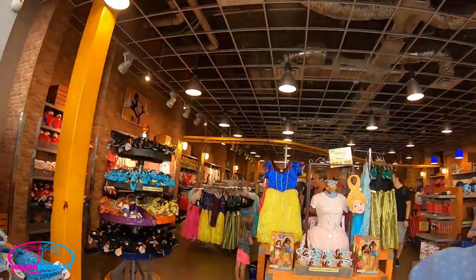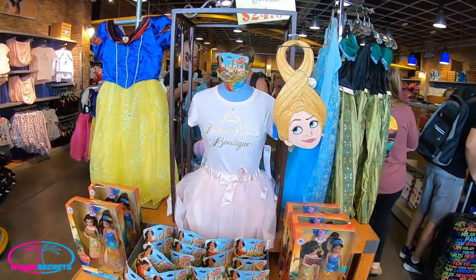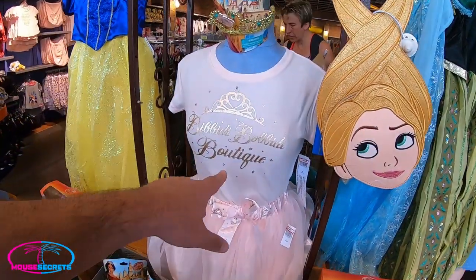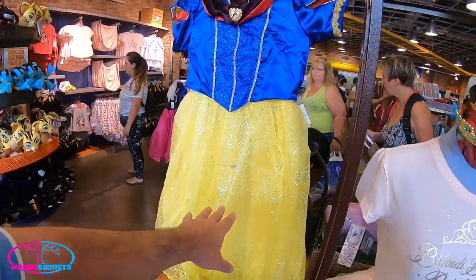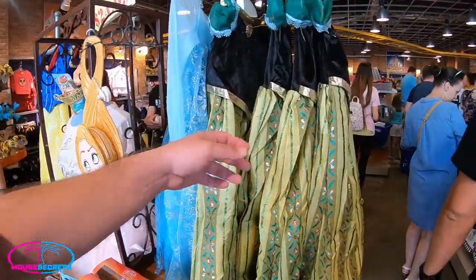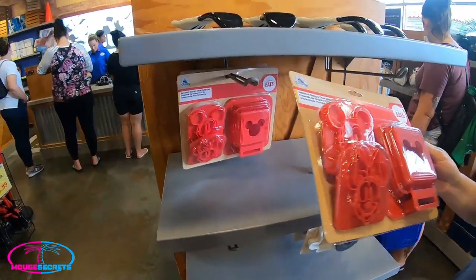All right, here we go. We are inside. Let's take a look first at just what's on display, what they want your eyes to catch. They've got the Bibbidi Bobbidi Boutique shirt, $7.99. The little tutu is $7.99. The Snow White costumes are $24.99, Elsa costumes are $24.99, and the Anna costumes are $24.99.